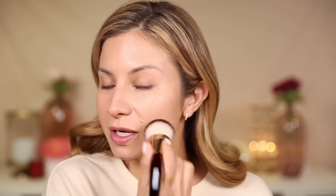It reminds me a lot of a serum foundation, the texture that it is. It just looks so beautiful and it has a very soft, radiant finish. I think it's described as a radiant matte finish, and I would agree with that. It's got a little bit of a radiance to it, but it doesn't look shiny.